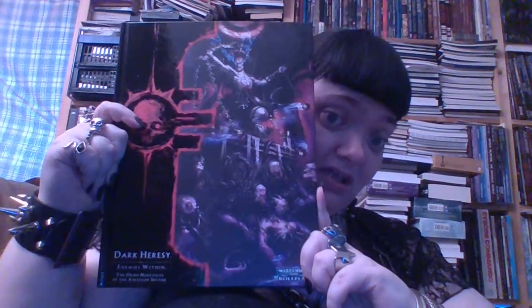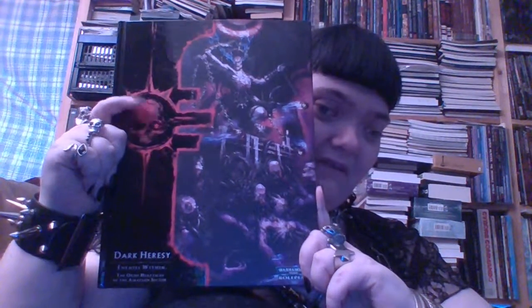So yes, speaking of the gifts from my husband, he got me some role-playing game books too. He got me Dark Heresy, Enemies Within, the Ordo Hereticus of the Askellian Sector. It's for Dark Heresy 2nd edition. I really like Dark Heresy. It's one of my favorite role-playing games. Really, Dark Heresy, all of the Warhammer 40,000 role-playing games.